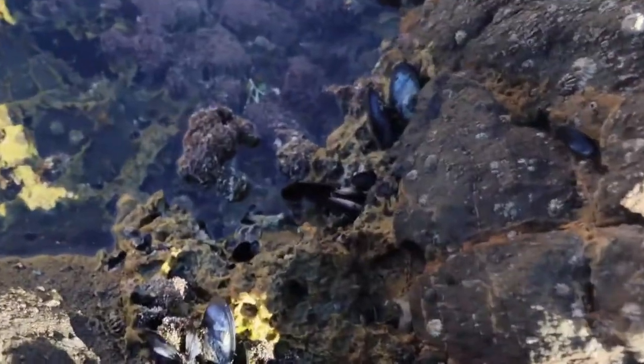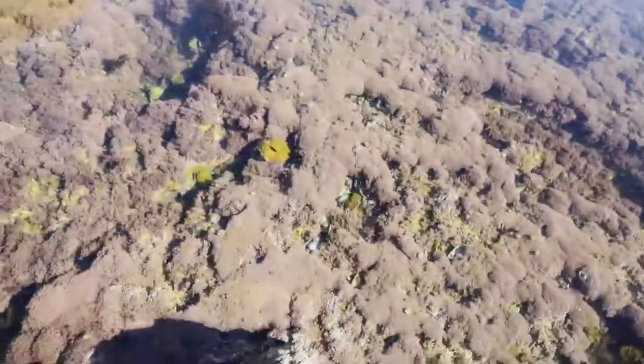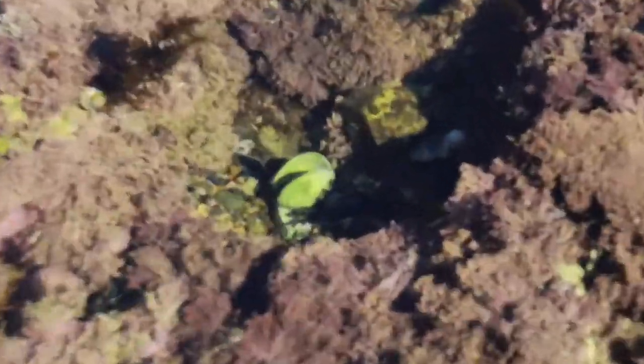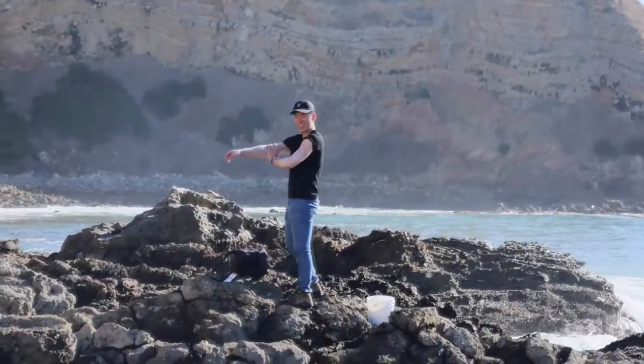I don't know if you can see those, but those are mussels. And if you look over here, there's actually a clam too. You see that clam shell? Wow. Look at him, he put way too much sunscreen. He has sleeves on.